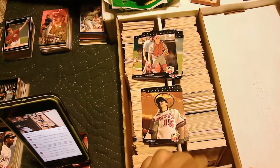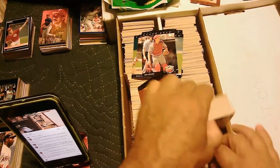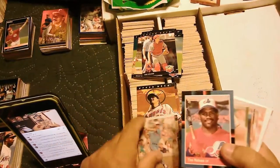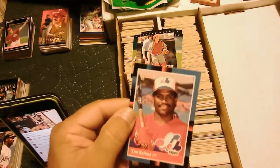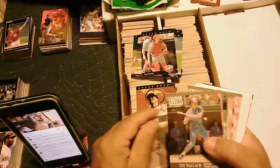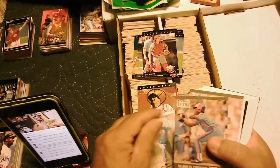Where they come from in this area. Oh, I see some smaller Gypsy Queens too. Everyone's favorite 91 Fleer Ultra. There's our Tim Raines, Hall of Famer. Not bad. They're nice enough to put all the Expos together here.